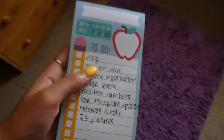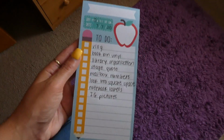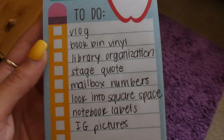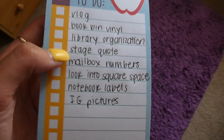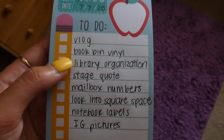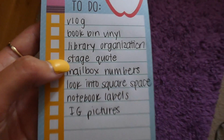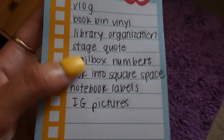I switched from the Ray Dunn list pad to this one because I found it downstairs with all the stuff I've been collecting for the past 4 years. Vlog, I can check off. My book bin vinyl, I want to label my book bins with the student numbers. Library organization, like I said, I want to figure that out. A quote for my stage, I keep saying this, but I really want to finalize the quote that I want to put on my stage and cut with vinyl.